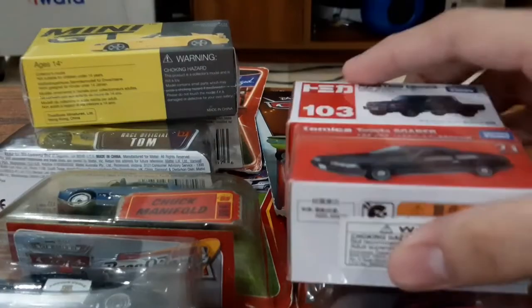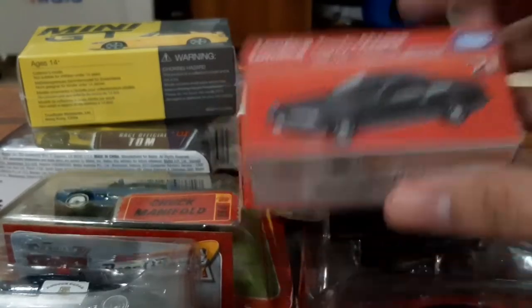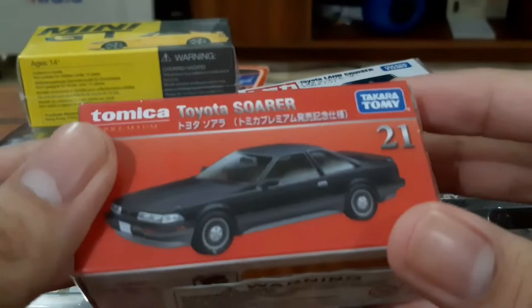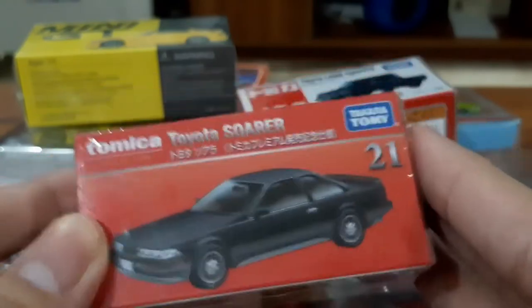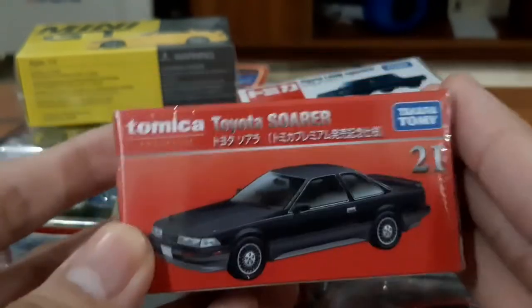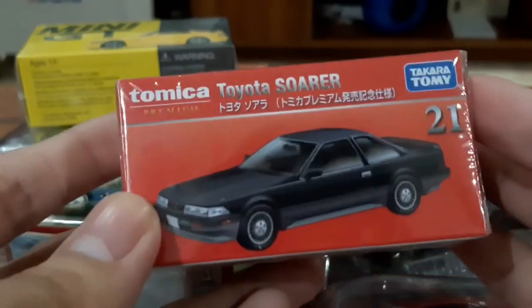And now we're going to do Tomica. Well, I didn't get that much Tomica stuff compared to last month. Last month I was going to buy this one a month before, but I went with other models instead. That's my first ever Tomica Premium in, what is it, two or three months?